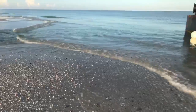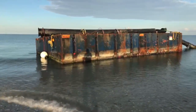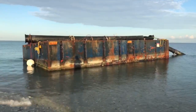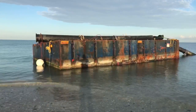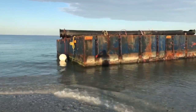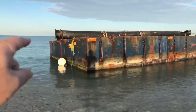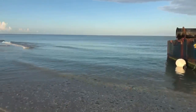There's that nasty old barge. I'm so happy to see that thing be towed out of here. There's my shadow. Good morning, everybody. That's what's dumping all the sand here. They were pumping the sand from Wiggins Pass, and it got pumped out of this pipe here. That's what made these little sandbars that I'm standing on.